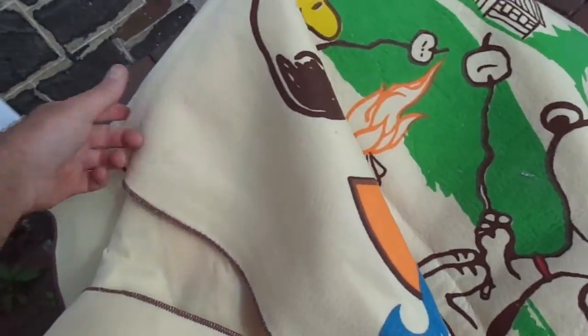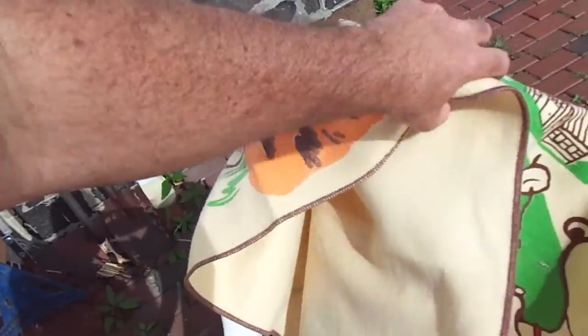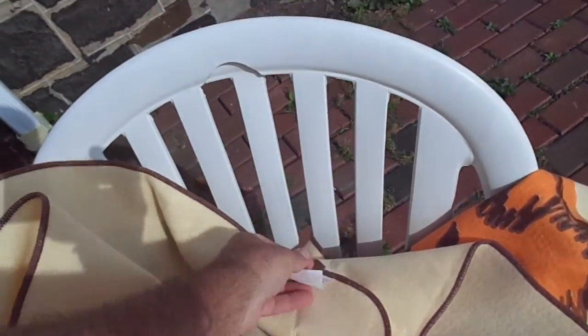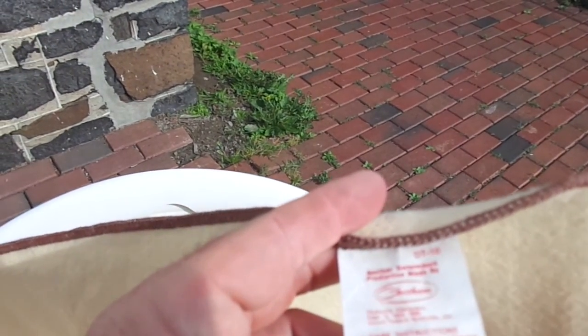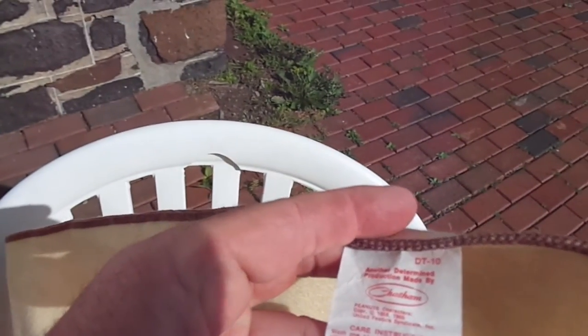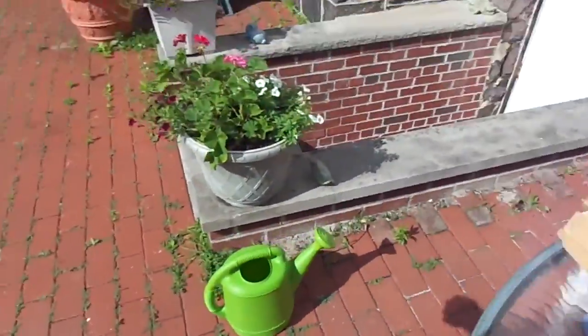There is a label here, and this is for you, John. That's who I'm talking about right now specifically, so you know who you are. There is a label. Hold on. Here it is. Okay. Hopefully this will help date it. It's a Determined Production made by Chatham. It says Peanuts characters copyright 1958, 1965. I believe this is from the 70s. There's the label. You decide. All right, on to what I got today at the yard sales.